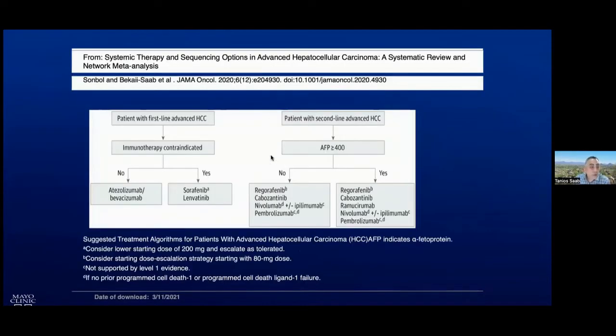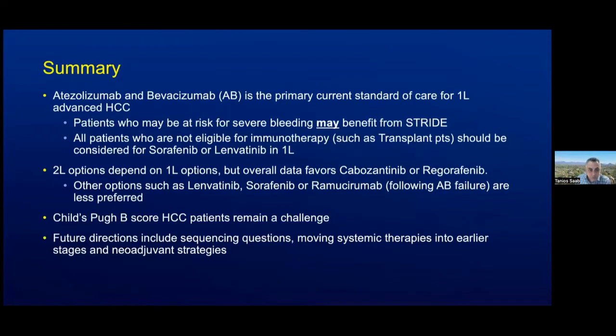So what do we do now with second line patients? We published this systematic network meta-analysis that essentially showed that regorafenib or cabozantinib would be preferred in the second line over other regimens. So in summary, I'd say atezo-bev is and remains the primary current standard of care for first-line advanced HCC.